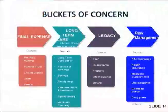And finally, as we wrap up, we have legacy. How can we provide legacy dollars for your family? Well, cash, investments, property, life insurance where $1 becomes 2, and there are other means as well. And risk management. Again, your property and casualty coverage, your health insurance, Medicare supplements, life insurance, umbrellas, drug plans, and others.